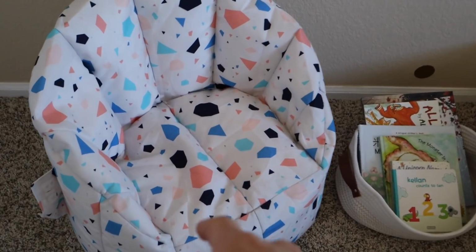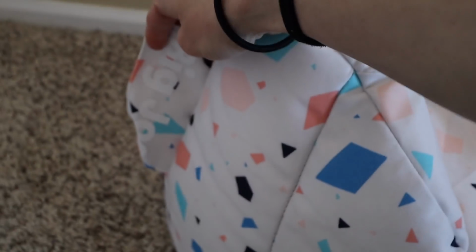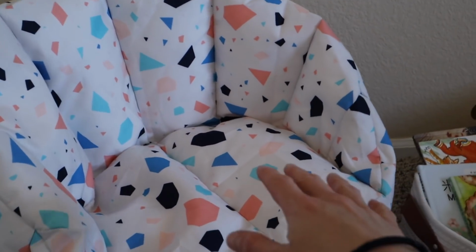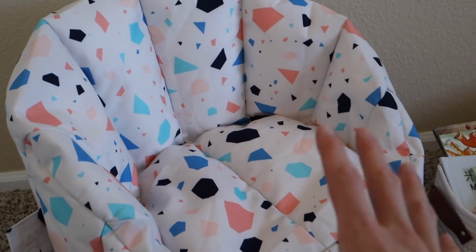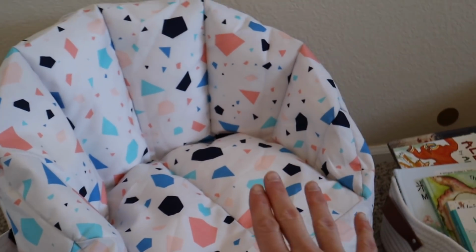The chair I am absolutely in love with. The brand of it is Big Joe, which is the same as those giant beanbags that we have down in our basement. And I love this color pattern that they had available. It's the terrazzo pattern, but it is perfectly her size and she is so cute when she sits in it.